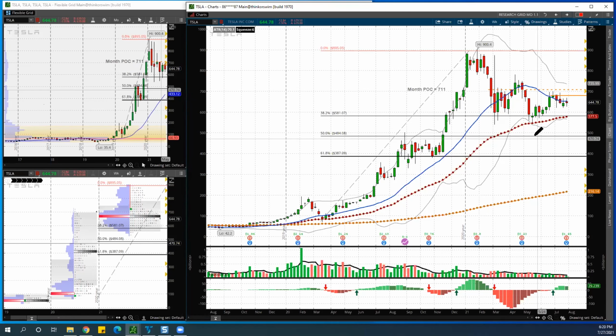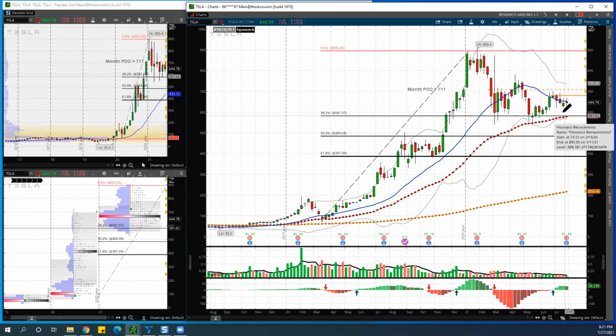It is about to do something, and I was thinking it was going to be on earnings, right? So can you short it? Absolutely, this is your short, right? 619 for 581, which is like 40 points. It's like an 8% move.